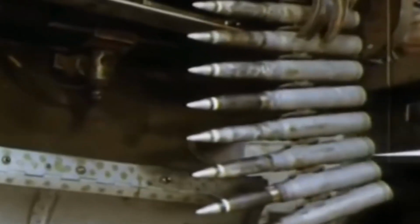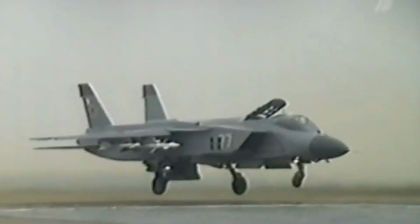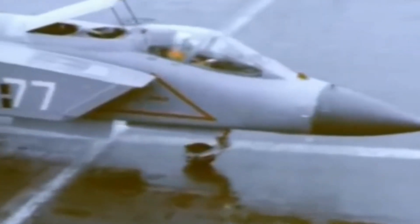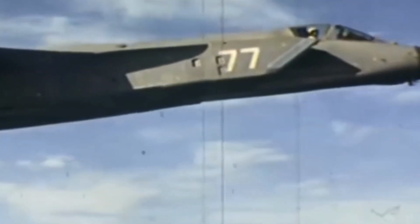Here are some technical details about the Yak-41. Dimensions. Length, 18.36 meters. Wingspan, 10.1 meters. Height, 5.05 meters. Empty weight, 10,500 kilograms. Maximum takeoff weight, 18,500 kilograms. Engine. The Yak-41 was powered by a single-road, 41 turbofan engine, which provided vertical lift and horizontal thrust.